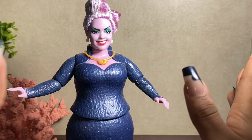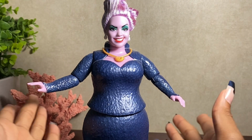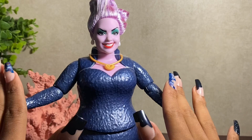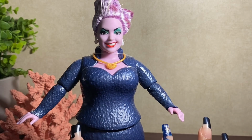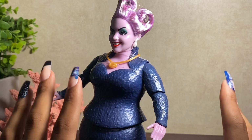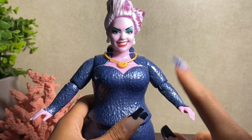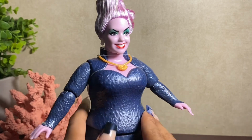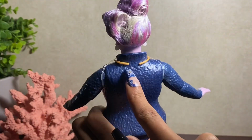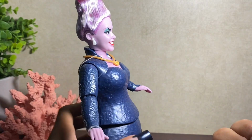So we got her tentacles all on. Let's go ahead and take a look at her top portion. As you can see, the sculpting is absolutely beautiful. This is crazy to see in person. As you can see, she does have her necklace on. It is removable. All you do is just slide it on. It is held by a rubber band, which I will be leaving attached.